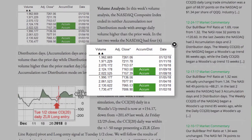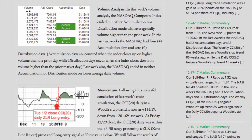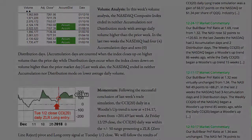Volume analysis. In this week's volume analysis, the Nasdaq Composite Index ended in neither accumulation nor distribution mode, with average daily volume higher than the prior week. In the last 2 weeks, the Nasdaq had 4 accumulation days and 0 distribution days. Accumulation days are counted when the index closes up on higher volume than the prior market day, while distribution days occur when the index closes down on volume higher than the prior market day. Last week also, the Nasdaq ended in neither accumulation nor distribution mode on lower average daily volume.